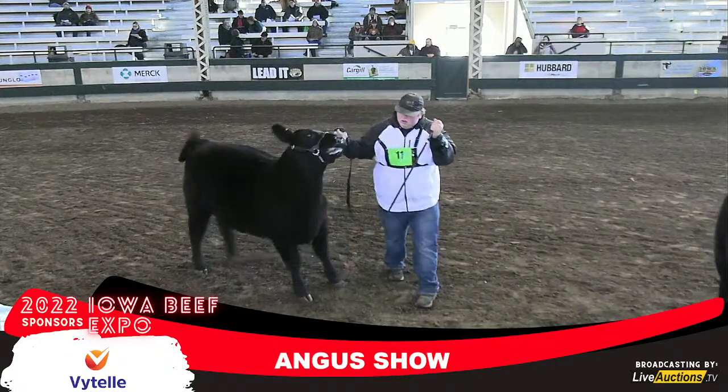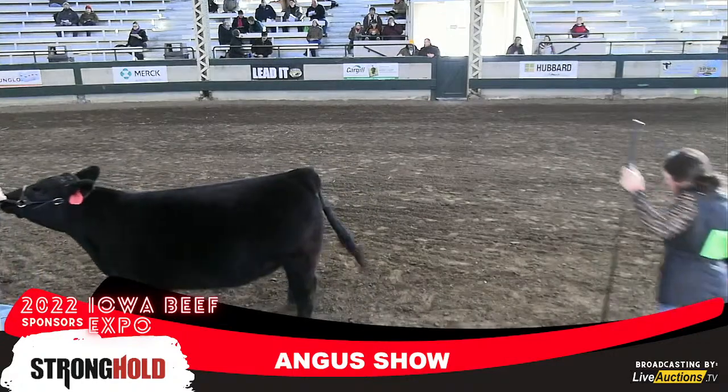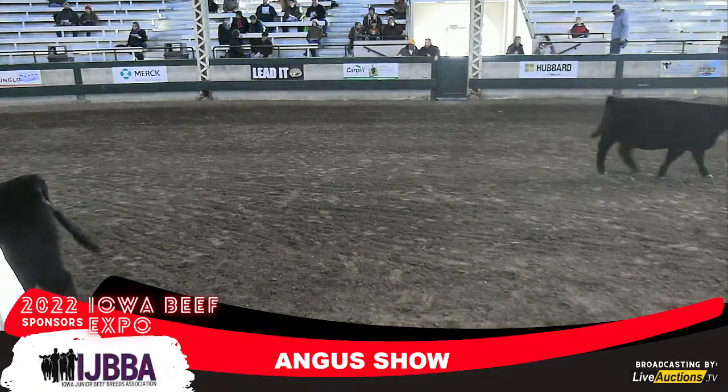Next two heifers down the line, to take nothing away, here's big-bodied, long-sided type of females, but just a really nice class of heifers out here with a real nice winner, I think, to start off with. Thank you.